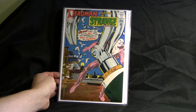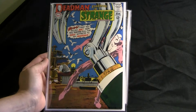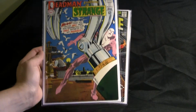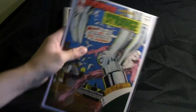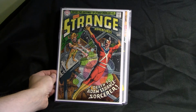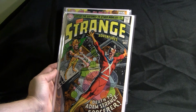Strange Adventures number 210. Another Neal Adams cover. This is not one of my favorites, but it's still pretty cool. Kind of got a point of view perspective there of the villain. Strange Adventures number 218. This kind of reminds me of a crucifixion cover or something. But Neal Adams, classic cover.